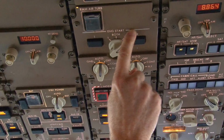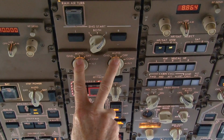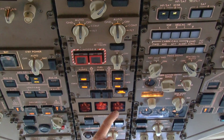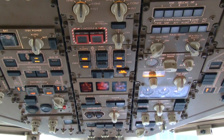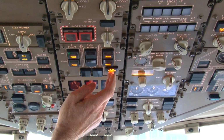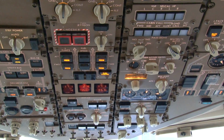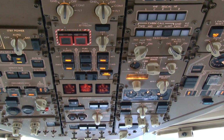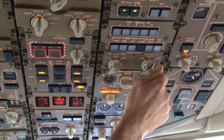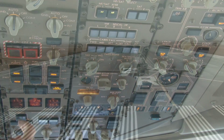1244 is an even flight, so we'll use the number 2 igniters on this. Ignition are set to auto. And our fuel, 36.6, and our required is 36.6. So it's on board and configured. We have 2,400 in our center, so we'll be using the center tank today. And once the refueling is complete, we select our seatbelt sign on.